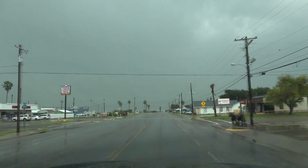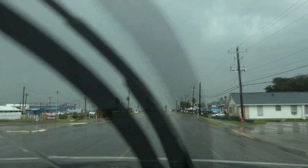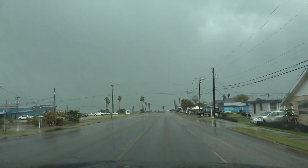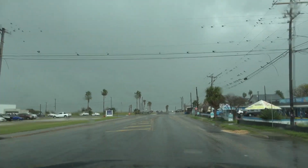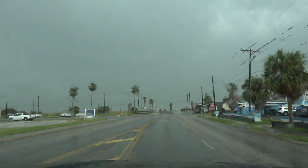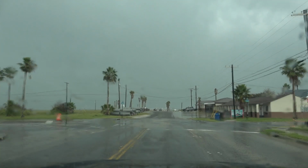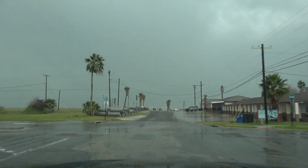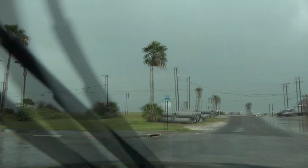Okay, I've made 4 trips through Rockport in the last 5 years. It is a half-hour east of Corpus Christi, Texas, about 3 hours south of Austin, and I think 2.5 hours west of Houston. This time I'll be discussing both the towns of Rockport and Fulton.